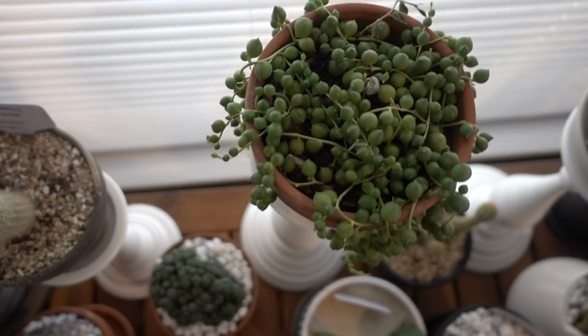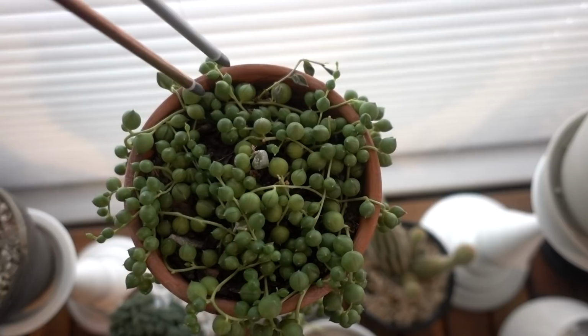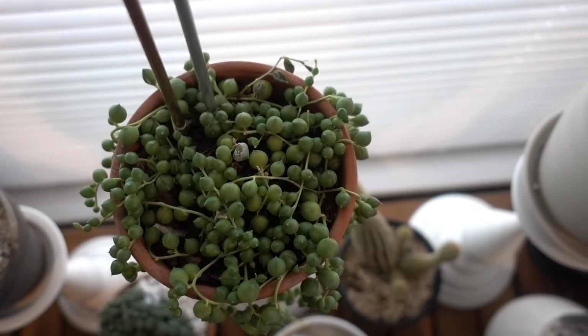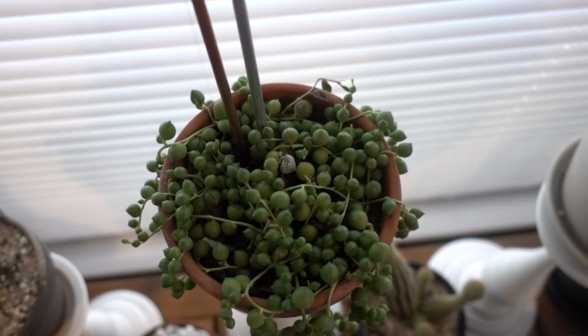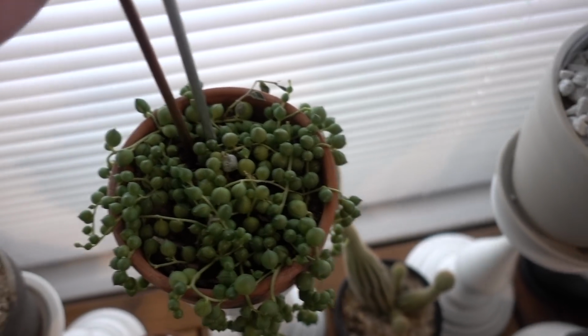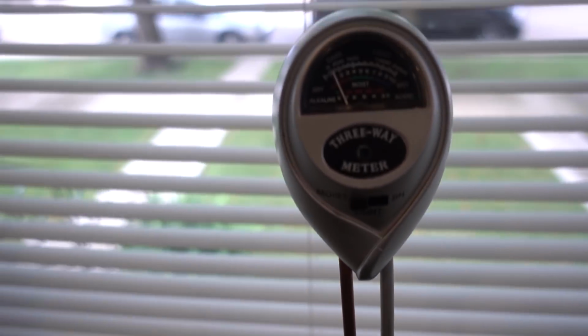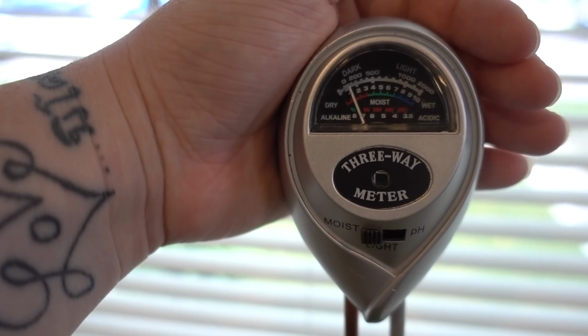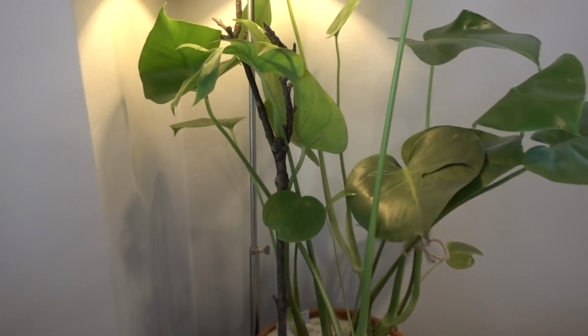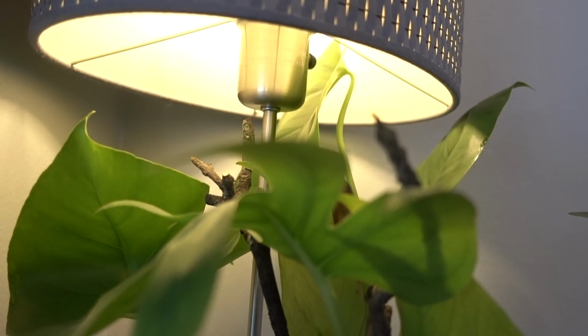Got it? Good. All right, let's check Little Miss String of Pearls here, which I'm always scared to do, which is not an easy thing to do because there's not a lot of spaces to get down in there. Let's see. And it's dry.